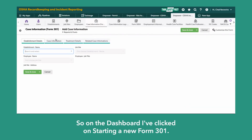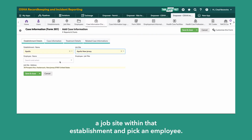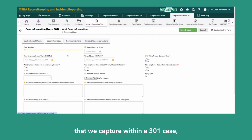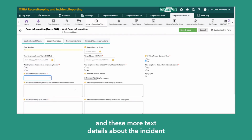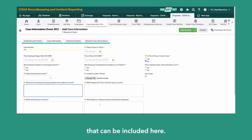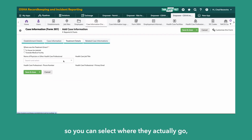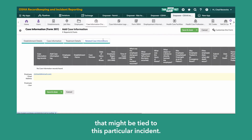So on the dashboard, I've clicked on starting a new Form 301. We can select an establishment name, a job site within that establishment, and pick an employee. And I'll just briefly go over some of the data points that we capture within a 301 case: date of illness or injury, time of event, was that employee hospitalized, where did the event occur, and these more text details about the incident that can be included here. We also have a section for treatment details, and you can track facilities within the range of your sites, so you can select where they actually go, and any other related case information that might be tied to this particular incident.